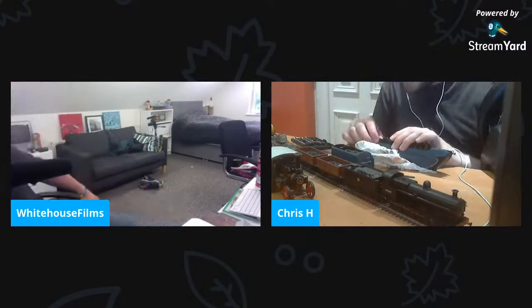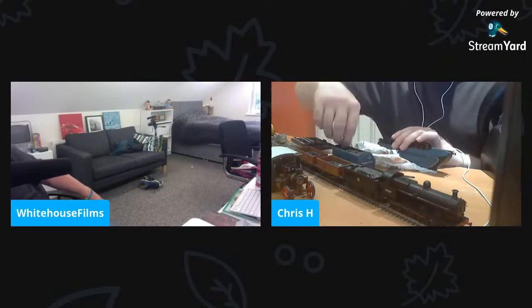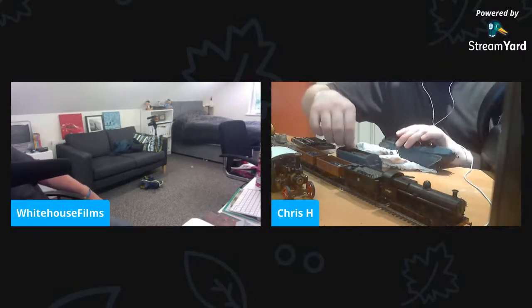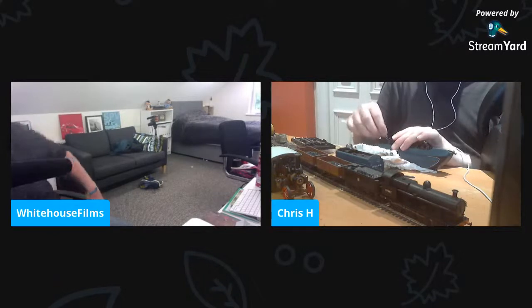Okay, let's try this one now. Nope, I didn't want to do that. Oh, that's too big. It's alright, mate. It's on the printer. Don't panic. It's not a monster. Right, so I printed that at 12, so that should be a wee bit more. It's smaller than that. I think I'm going to have to remove the rear truck as well.